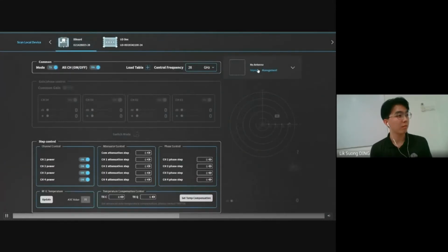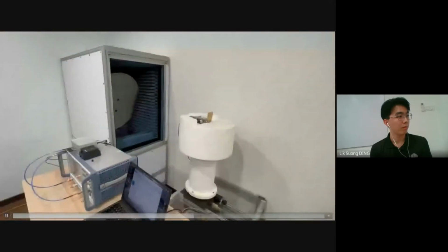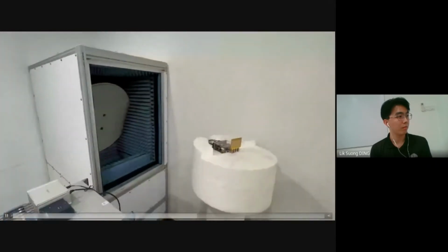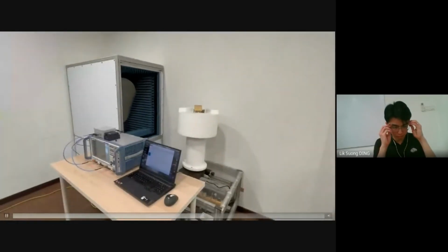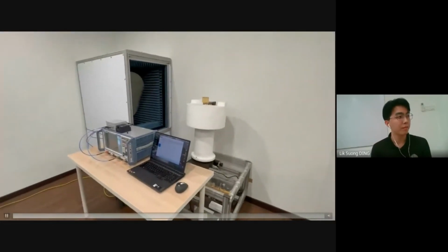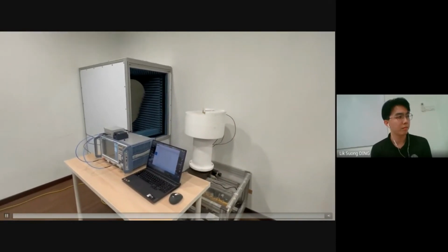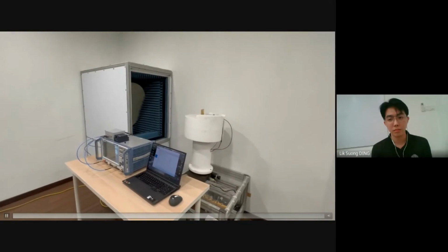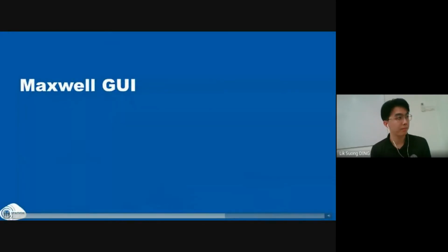By now, everything is ready and the measurement can begin. We are using Etherlab's Maxwell to control the turntable while capturing the data from the VNA. Shown here is a 2D turntable, which only gives us single-axis measurement. We can also upgrade the turntable to a 3D dual-axis turntable, which will give us 3D radiation pattern measurement. Within the Maxwell GUI, we can see the measurement data being recorded in real time.